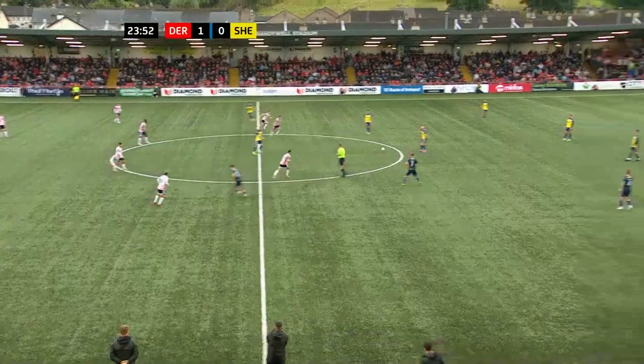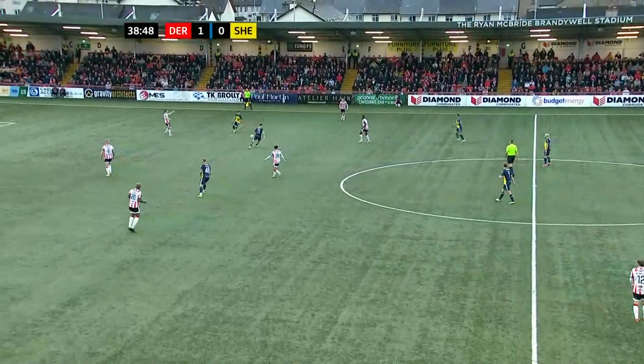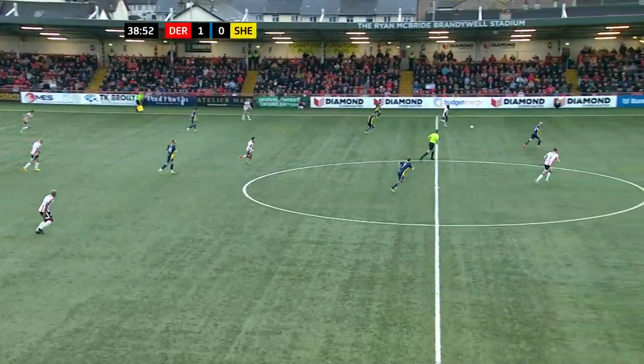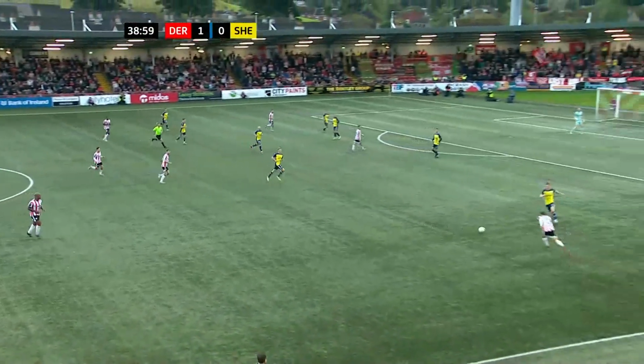Mullen lets it dummy for Patching, and then they're away. As you said, in contrast, it's a midfield three for Shels, but Derry are happy to just have two in there and leave Patching to get on ahead of them. That's what happens when Sullivan jumps out into a full-back position. Diallo just takes off to an inside right, and that frees up Patching now.